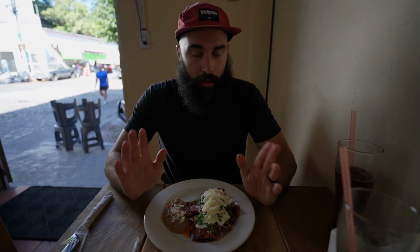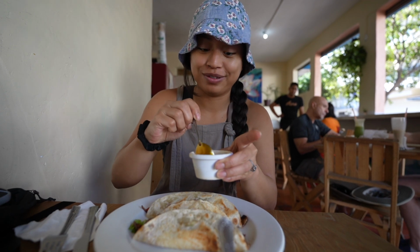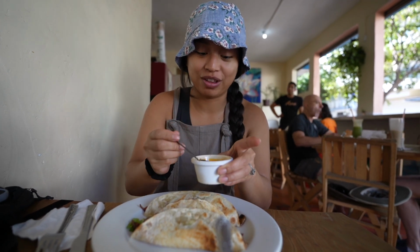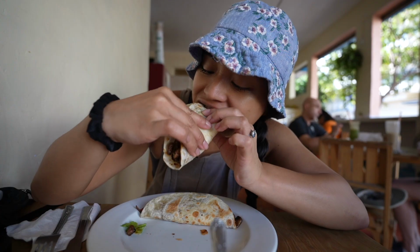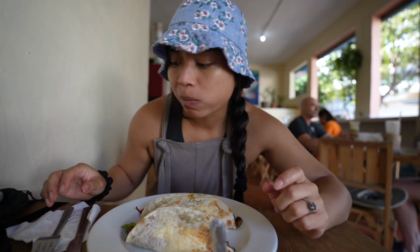It's just chilaquiles, no meat, no eggs, nothing. Just the tortillas, the beans, the cheese, the crema, onions, cilantro. It's kind of like breakfast nachos. Chili oil, which this girl loves. Mm. That's some of the best food we've had so far.